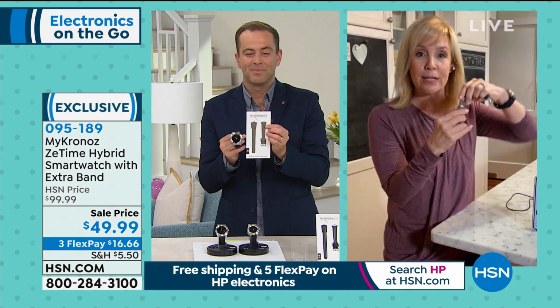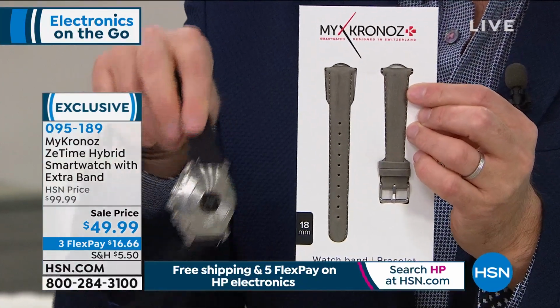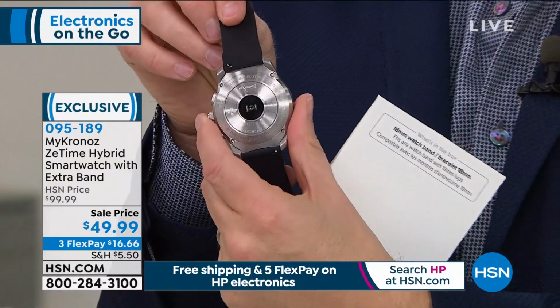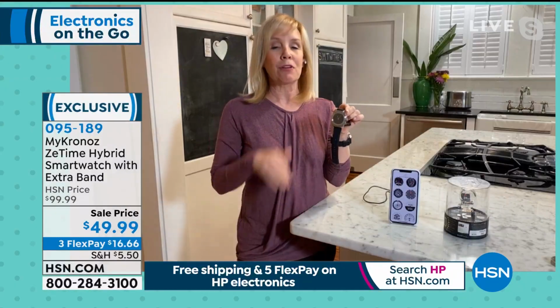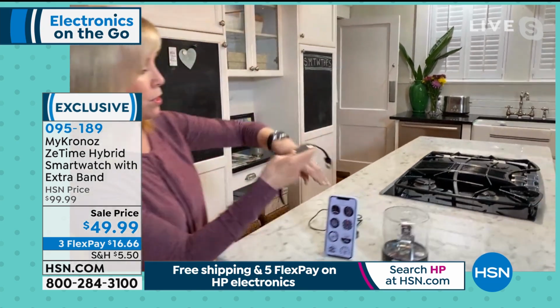And then when you see that little green flash on the back, that's the heart rate monitor. So it has an actual heart rate monitor built into it. And when we come back, I want to show you that it's a color touch screen. So again, there's nothing in the market like it, and this is affordable. So come here, and I want to show it to you up close.